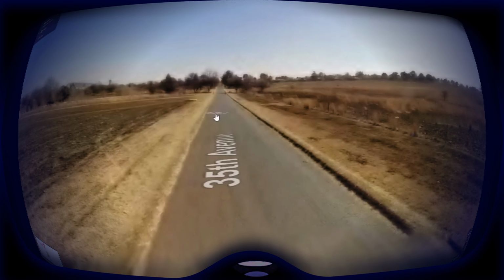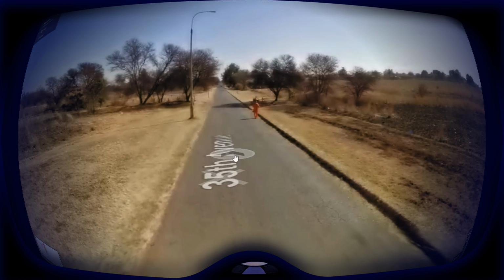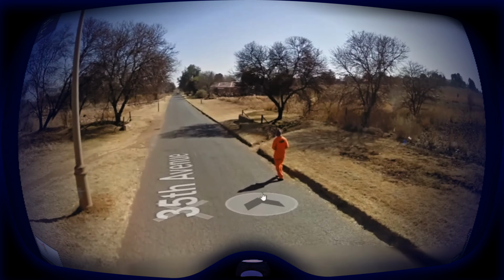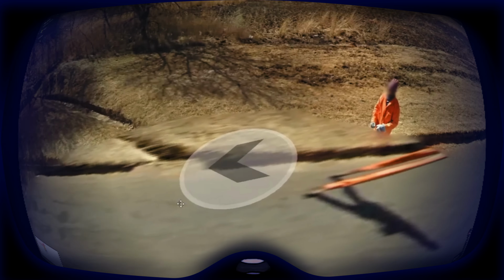There's this guy in full orange in South Africa near Johannesburg just walking down a really isolated street. It kind of looks like an escaped prisoner. I really wish Google Maps captured a prisoner escaping, but the odds are it's not. There aren't any prisons near here.